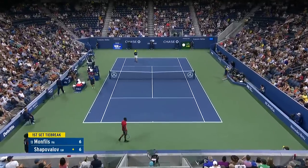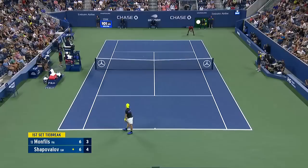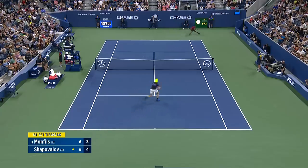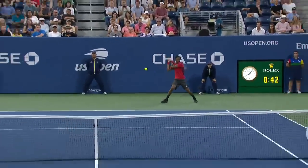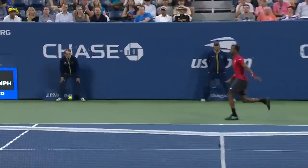1-0. That's good stuff. You gotta love his willingness to stick to his guns in the pressure moments. And he does. I love that combination of shots there from Denis Shapovalov. He did not force the issue too much. He built the point. His first one, he gets him in through the court and then off the court here for the transition. On serve.